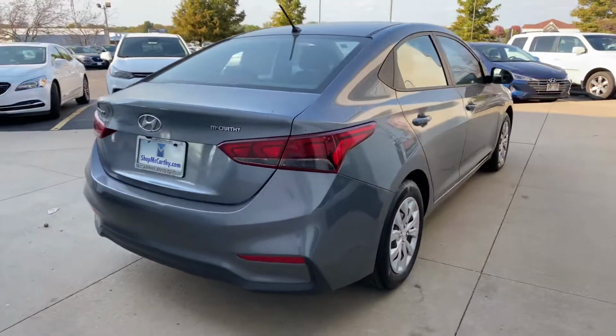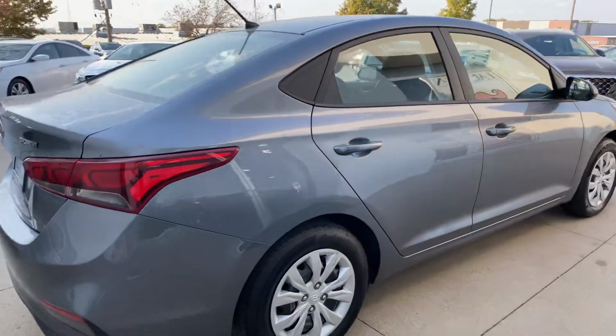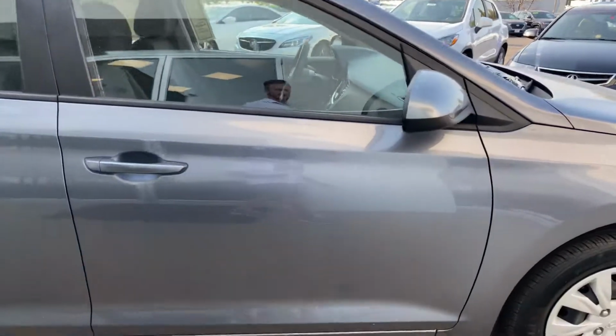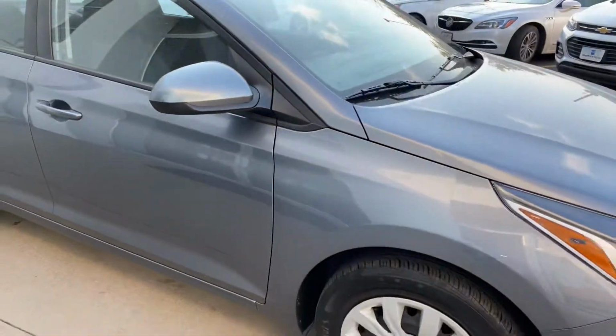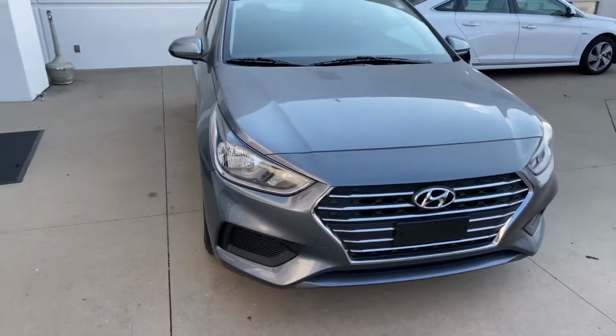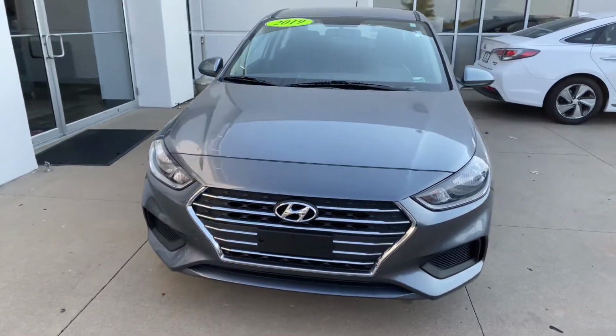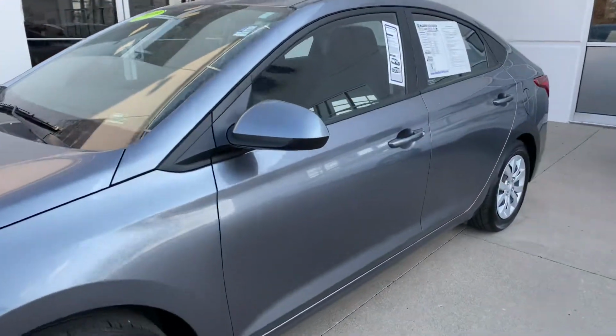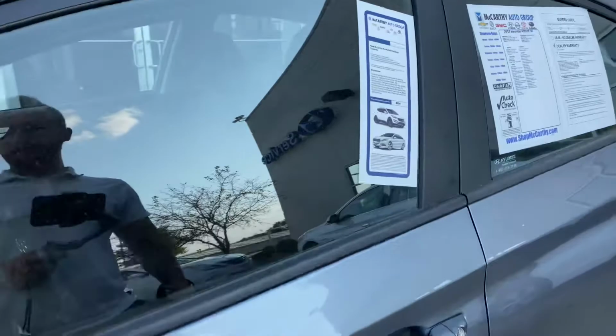Nice spacious trunk. This is the smallest Hyundai vehicle that they make. Of course, unless you're considering the Ioniq or the Venue, but this will be the smallest sedan. Got some nice large halogen headlights up front there for you. Let's go ahead and take a peek inside. See what the Accent SE has to offer.